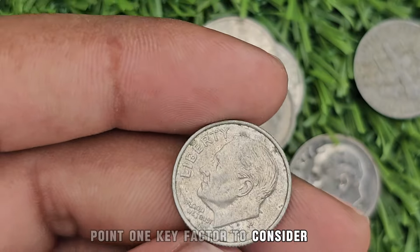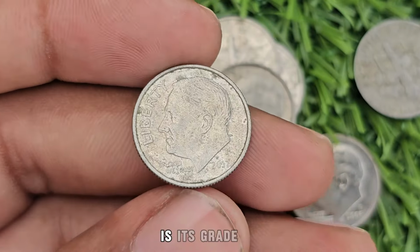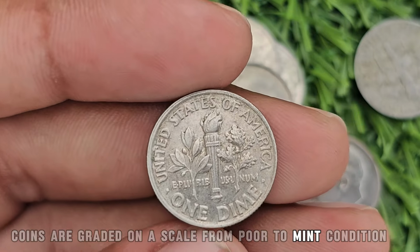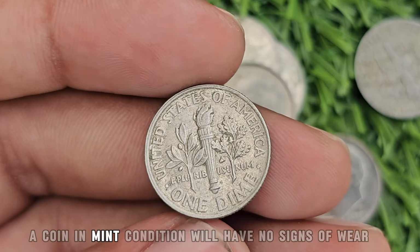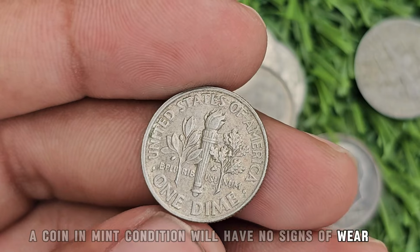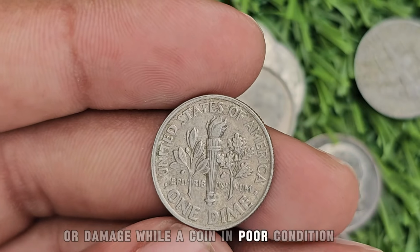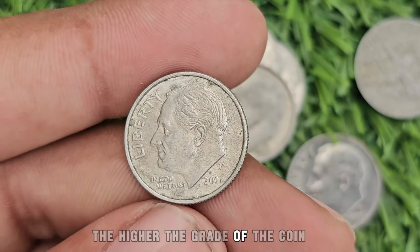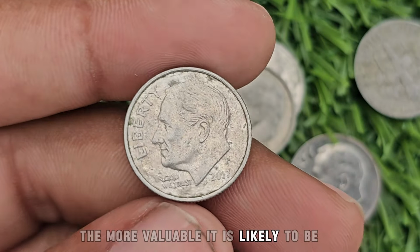One key factor to consider when assessing the value of a coin is its grade. Coins are graded on a scale from poor to mint condition. A coin in mint condition will have no signs of wear or damage, while a coin in poor condition may be heavily worn or damaged. The higher the grade of the coin, the more valuable it is likely to be.